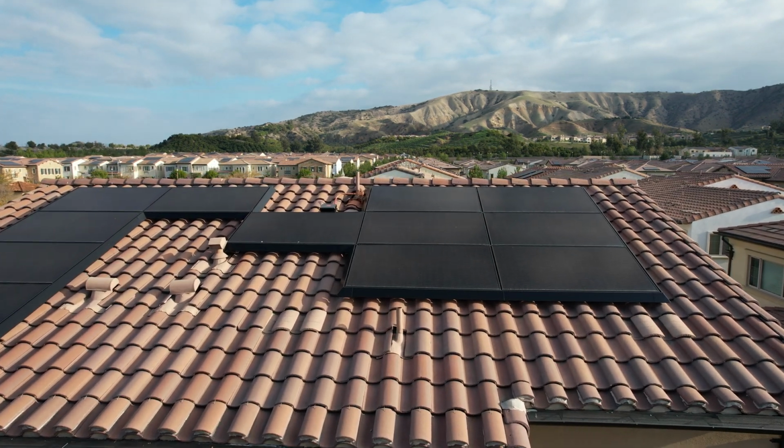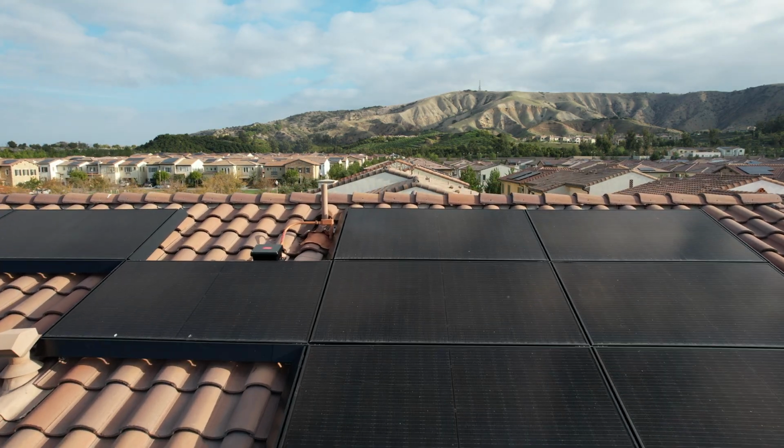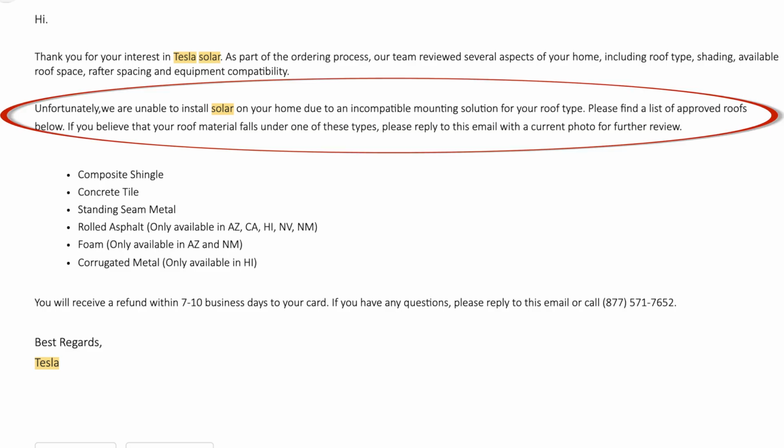I purchased my Tesla solar online, I filled out some forms, took a few photos, they used Google Images to assess my roof, then they canceled my Tesla order, and they told me that I had an incompatible roof type. I then had to call multiple people, I couldn't get a hold of anyone, and had to tell them that my roof was compatible.